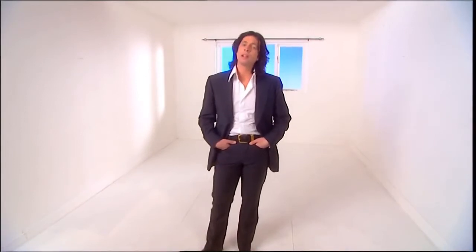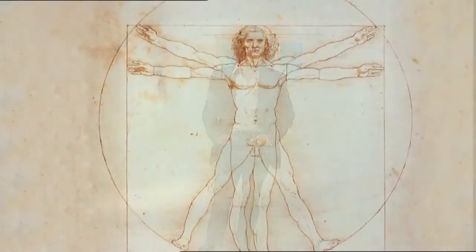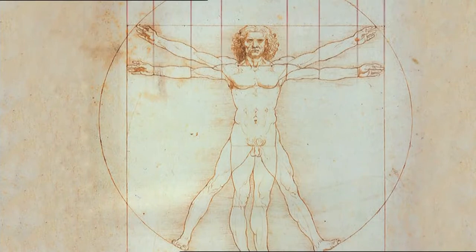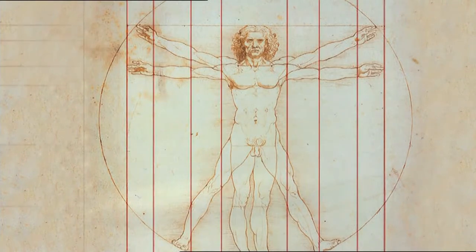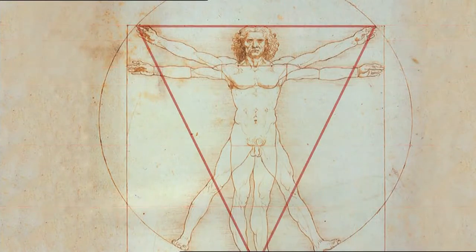The ancient Greeks were very clever. They used as their most basic architectural measuring tool the perfect human body. That'll be me then. Leonardo da Vinci's Vitruvian Man is an expression of a formula called the golden ratio, which seeks to section out the human body in ideal proportions. It's a formula which can be used for all sorts of architectural uses too.